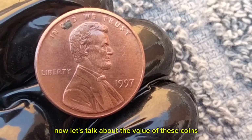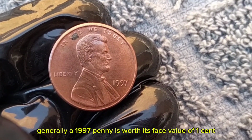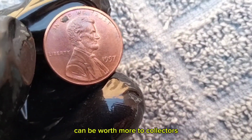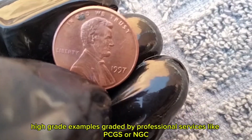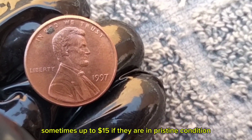Now, let's talk about the value of these coins. Generally, a 1997 penny is worth its face value of 1 cent. However, uncirculated coins or those with errors can be worth more to collectors. An uncirculated 1997 penny might fetch around 30 cents to $1. High-grade examples graded by professional services like PCGS or NGC can be valued higher, sometimes up to $15 if they are in pristine condition.